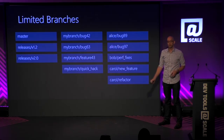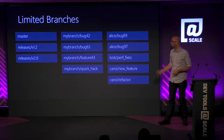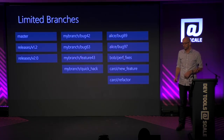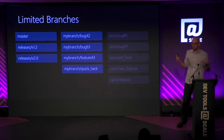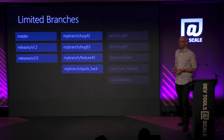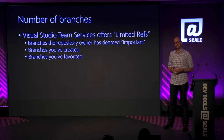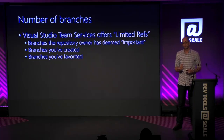I care about the master branch. I care about release branches. I care about any branch that I've created. But my coworkers, as much as I love them, I don't care about their branches. I don't want to see what Bob's done. I don't want to see what Alice has done most of the time. And so Visual Studio Team Services has the functionality. When you clone from VSTS, when you fetch from VSTS, you'll authenticate to it. And so it can show you just the branches that the server administrator has selected as everybody gets these branches.